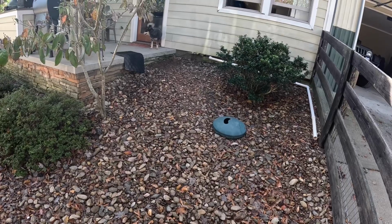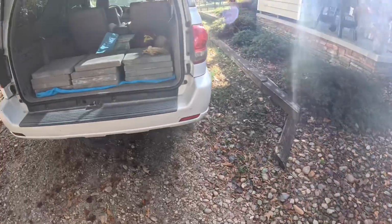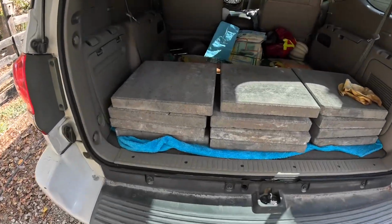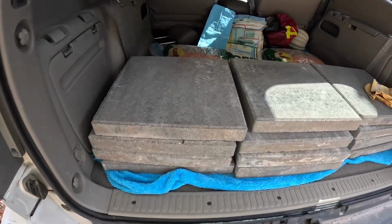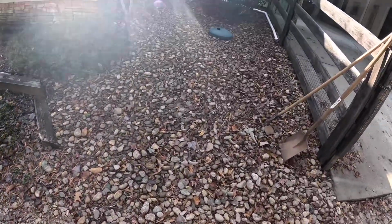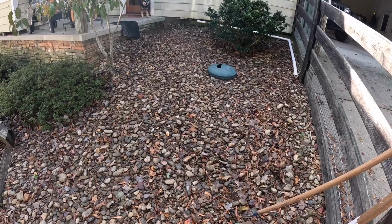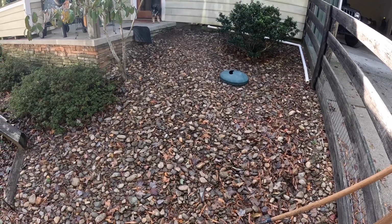So today, we're going to put out some stepping stones. We went to Home Depot, bought these 16 by 16 stepping stones here. So we're going to pull these rocks back, start laying them in there, and see if we can't get a little better situation going on. So let's get started.